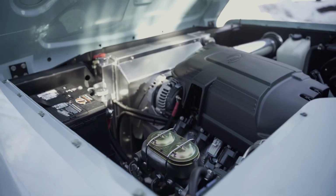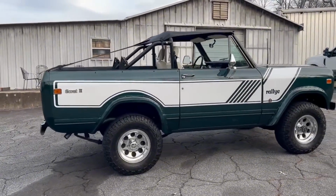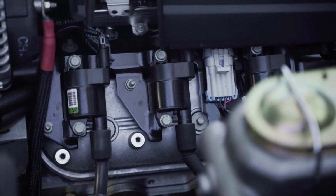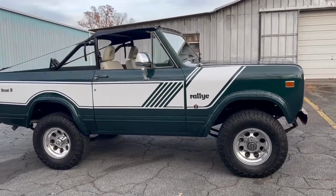But here's the kicker. You can buy a restored Scout II for less than what people pay for a decent used pickup truck. We're talking about a piece of automotive history that's still affordable, and nobody can explain why. The Scout has a cult following, but it hasn't broken into mainstream collector consciousness yet.